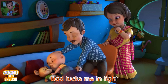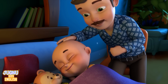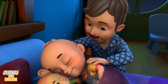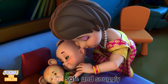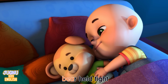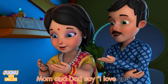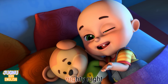Daddy tucks me in. Daddy gives me a kiss, Mommy a hug. I feel safe and sound, safe and sound. Night light on, they're held tight. Mommy and Daddy say I love you. I close my eyes and fall asleep. Nighty night.